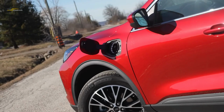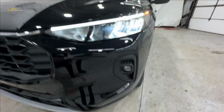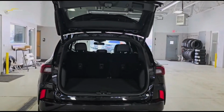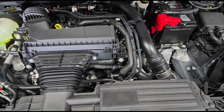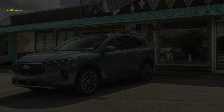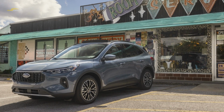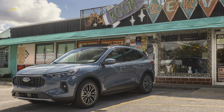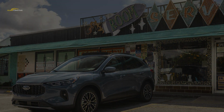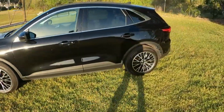The Escape offers a wide range of powertrains, starting with a 181 horsepower turbocharged 1.5-liter 3-cylinder engine that can be had with either front or all-wheel drive. The base turbo 3-cylinder engine, while somewhat grumbly and unrefined, provides adequate acceleration and managed to motivate an all-wheel drive Escape SE to 60 miles per hour in 7 seconds at our test track.